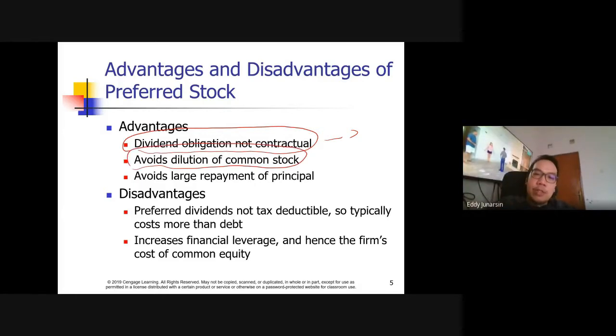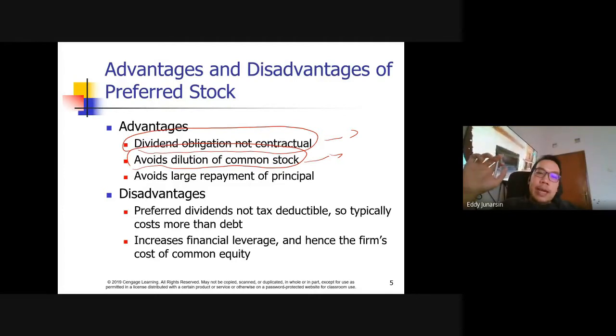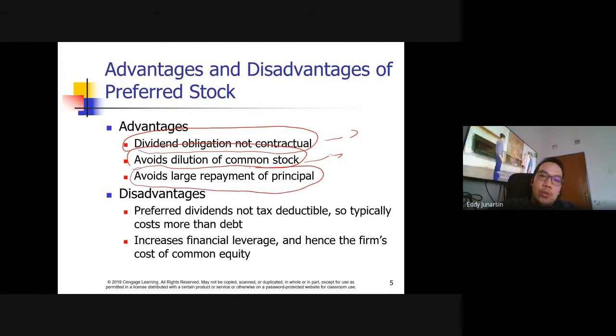You could avoid the dilution of common stock. This is true. By issuing the preferred stock, again, the status of the preferred stockholders is not owners. So by issuing preferred stock, you get additional money, but the existing common stockholders are not diluted, because the incoming money comes from preferred stockholders who are not owners, because they are not common stockholders. So you could avoid the dilution of common stock. And also this one, if you issue the perpetual preferred stock, then you will never pay the principal. This is all true. If you simply issue the perpetual preferred stock, then you will never repay the principal because it will last forever.